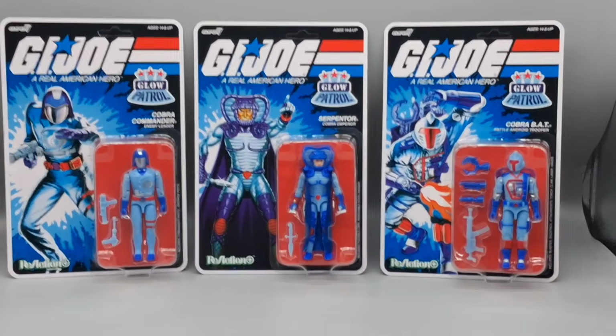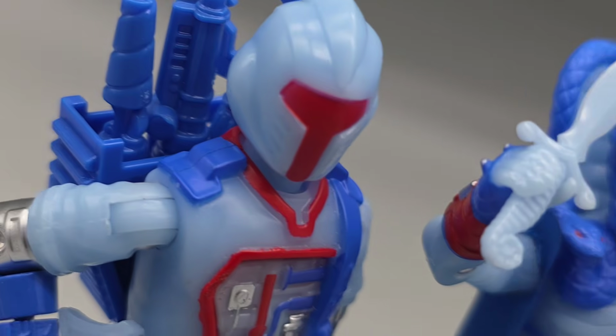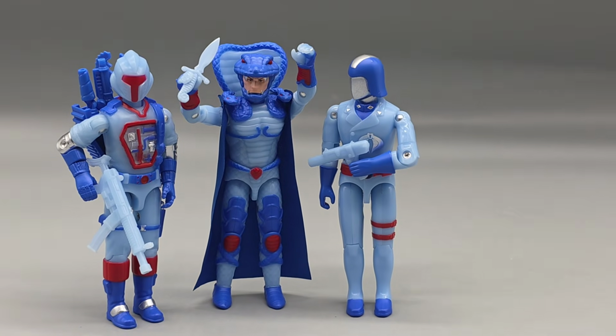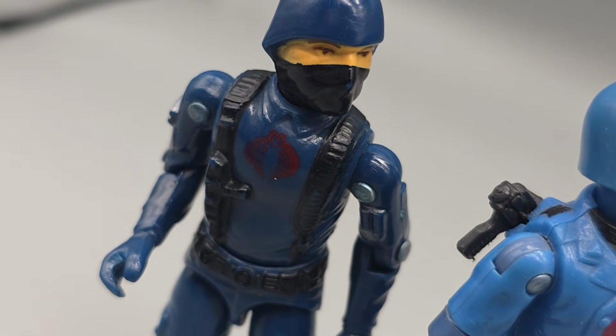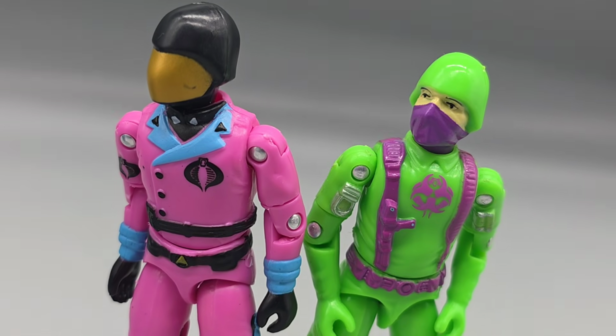Shown off at Joe Fest, the Cobra team consists of good old Cobra Commander, the Battle Android Trooper, and the Cobra Emperor Serpentor, all decked out with blue-on-blue glow-in-the-dark uniforms. And you know what? As ridiculous as the idea of glow-in-the-dark Joes are, I don't care. I love it. More colorways, the better, in my opinion. Now let's start off with my boy in blue, Cobra Commander.